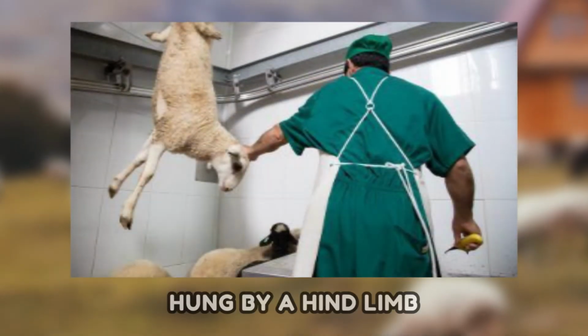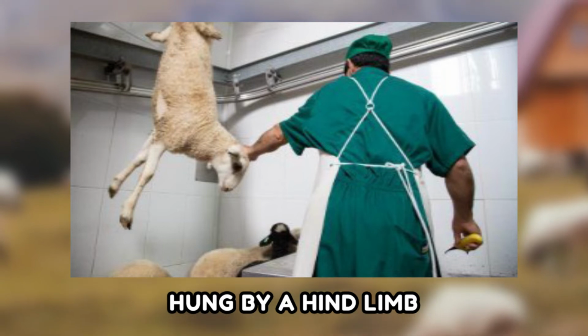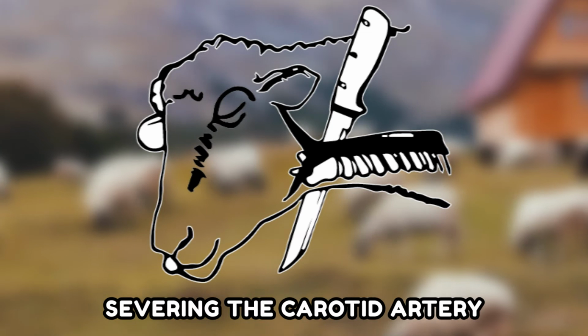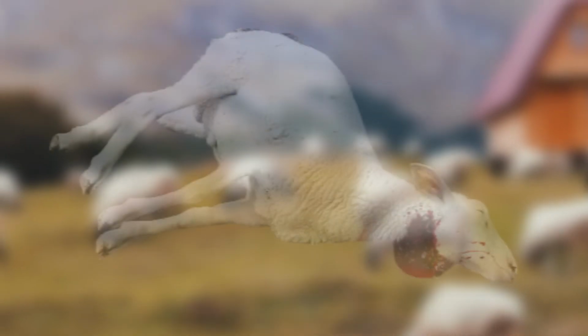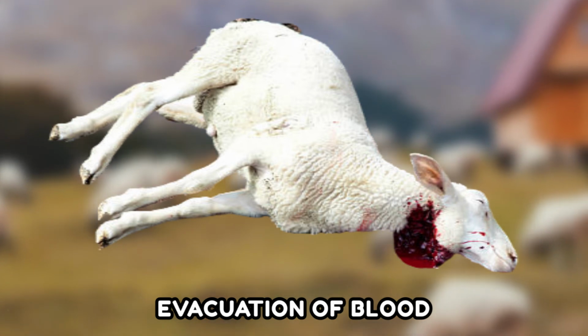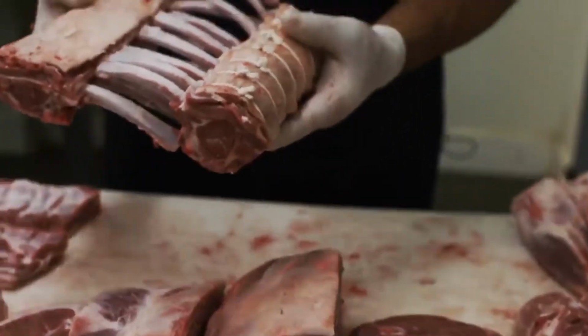Following stunning, the animals are frequently hung by a hind limb and carried down a conveyor line for slaughter. They are often bled by inserting a knife into the thoracic cavity and severing the carotid artery and jugular vein. This approach provides for the most efficient evacuation of blood from the body. After that, the meat is cut in the desired way.